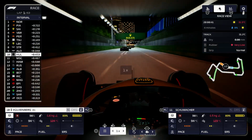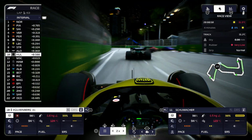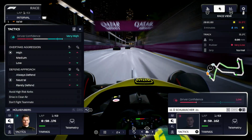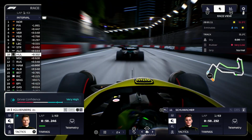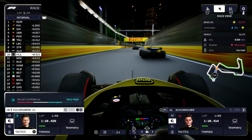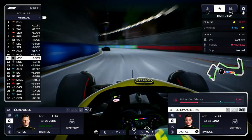But Lando Norris leads the race ahead of Oscar Piastri in second. It is difficult to overtake around Singapore. So I think we have to be a little bit careful out there. Not to push too hard. Went for an inside line there. Might have a go around the outside of Alonso here. Not quite.